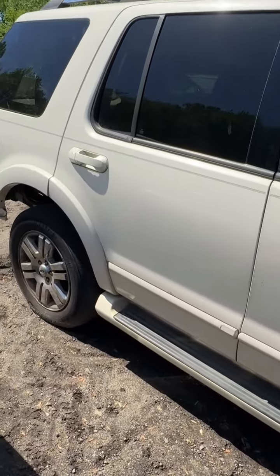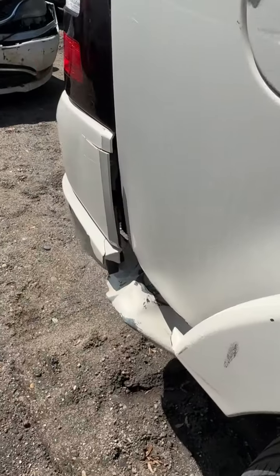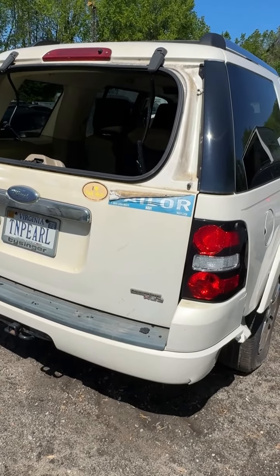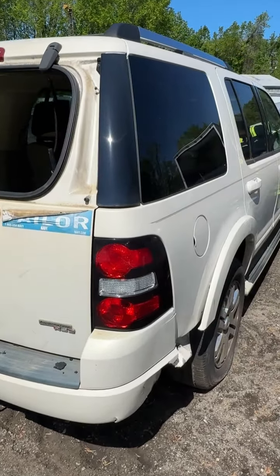Looking pretty good until we get all the way to the back end back here. Got a little wrinkle right in there, down at the bottom. Otherwise, she looks pretty good. Once again, that broken window on the rear deck, started right up, moved forward and backward with a jump. And that's a look at lot number 52, your 2007 Ford Explorer.